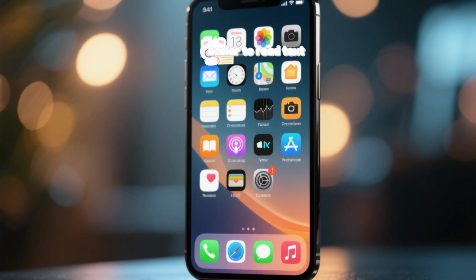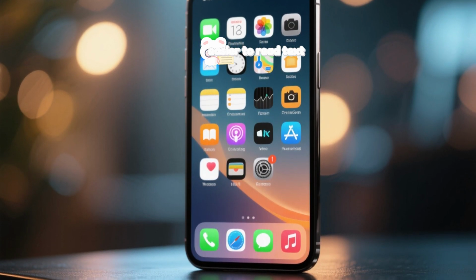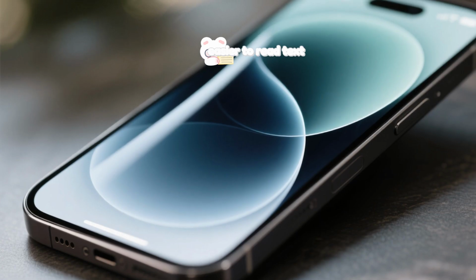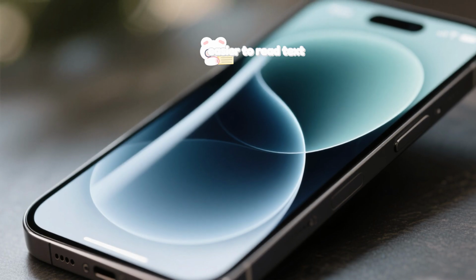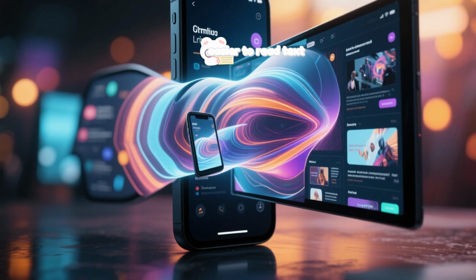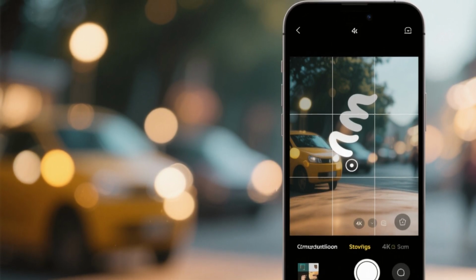Number 15. Your smartphone. Smartphones have revolutionized communication, but they also hold secrets. Have you ever wondered why your phone's screen is curved? This is intentional and serves an important purpose. Curved screens allow your phone to display more information on one page. This makes it easier to read text and view images without having to scroll.